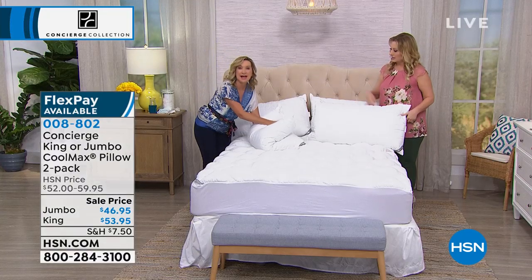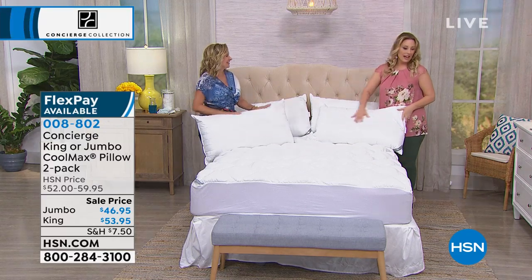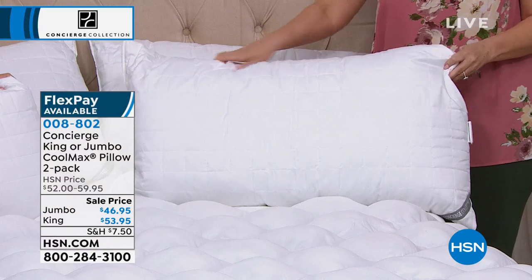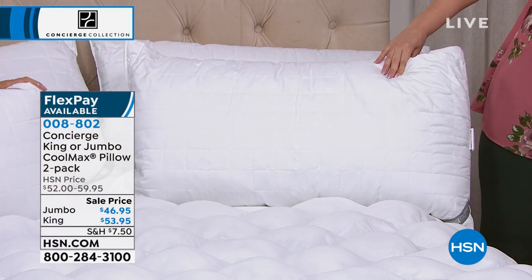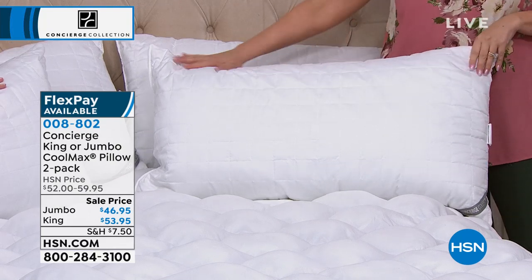Test your pillow: fold it in half. If it doesn't bounce back, time for a new pillow. Definitely. I think I want to mention what the FlexPay is because I have it on my little card here, I think. Stephen, do you have the FlexPay on the pillows? Okay.